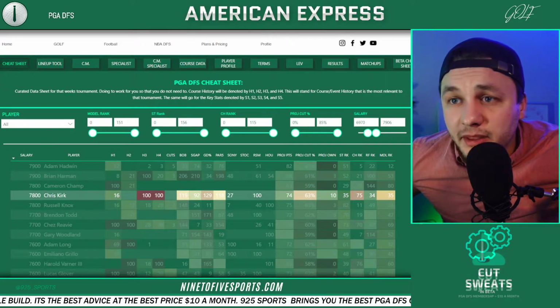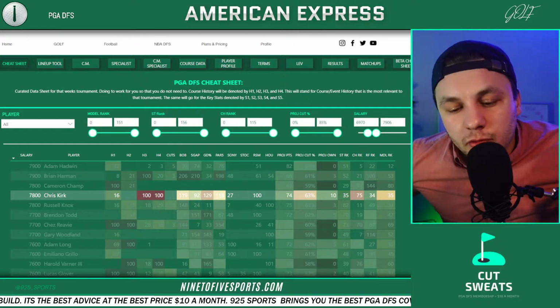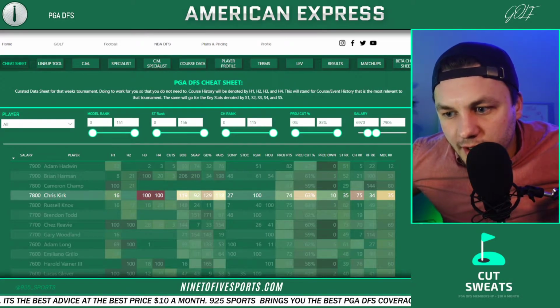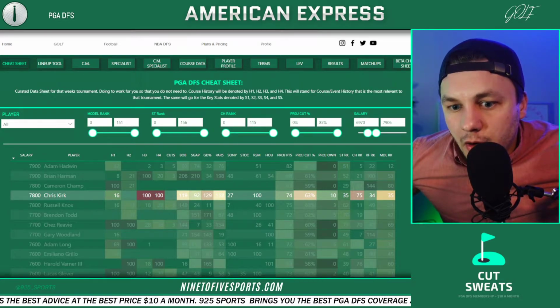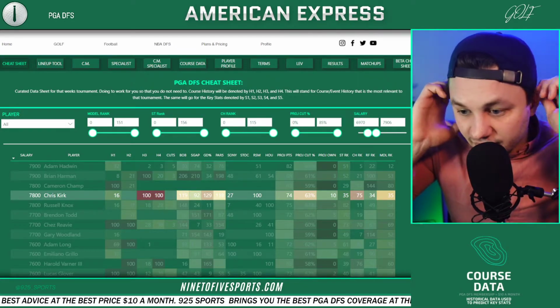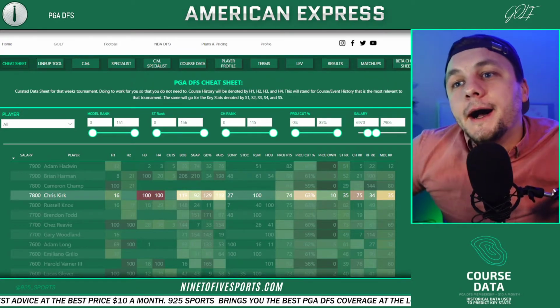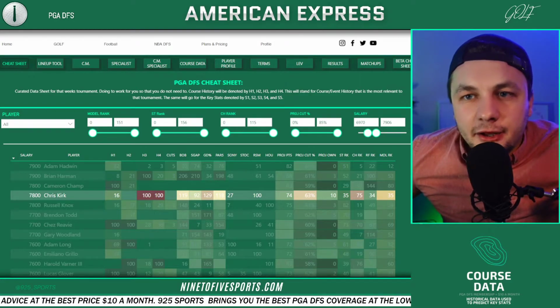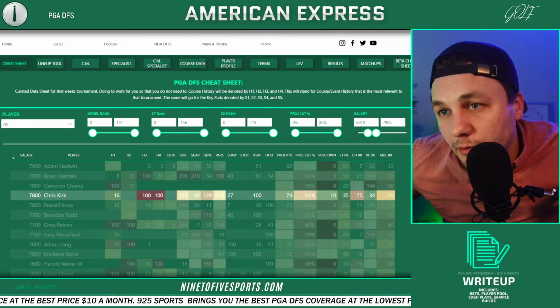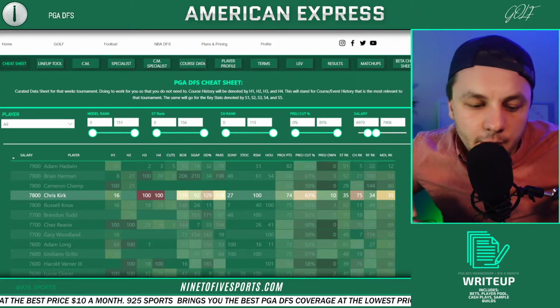So, 16th place finish here last year. Once again, with Chris Kirk, I mentioned this in passing, I don't really think we can look at 2020 or 2019 for course history with him. I don't think that's really fair to him with what he was going through. So, missed cut and made cut, 16th and missed cut. Overall, not the best pick, but not going to be a horrible pick. I do think he has that upside to go on and play well.